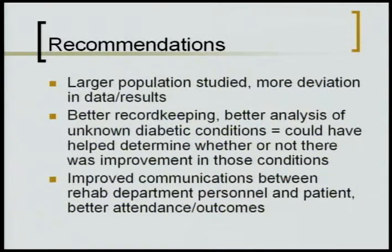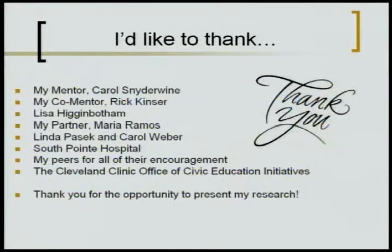So my recommendations are that a larger population that could be studied would show more deviation in the data and results. Better record keeping and better analysis of the unknown diabetic conditions could have helped determine whether or not there was improvement in those conditions. Also, improved communications between the rehab department personnel and the patient could result in better attendance and outcomes.